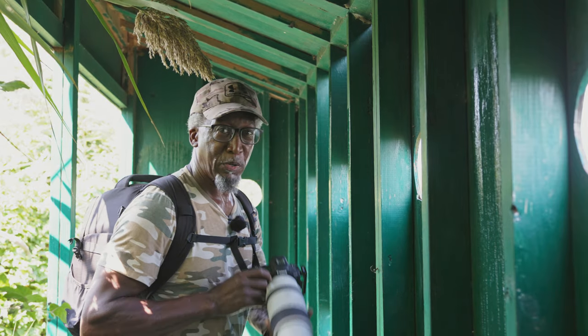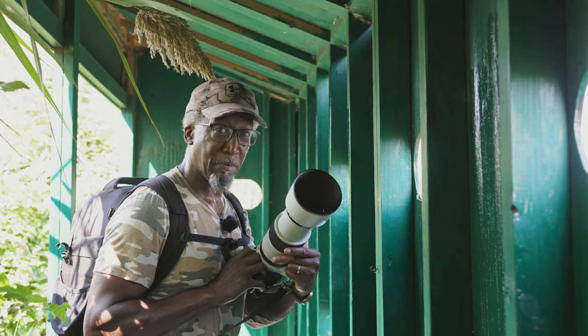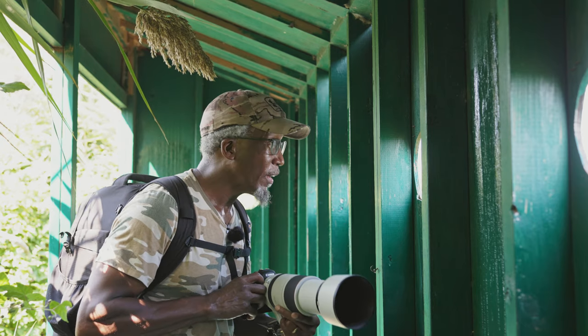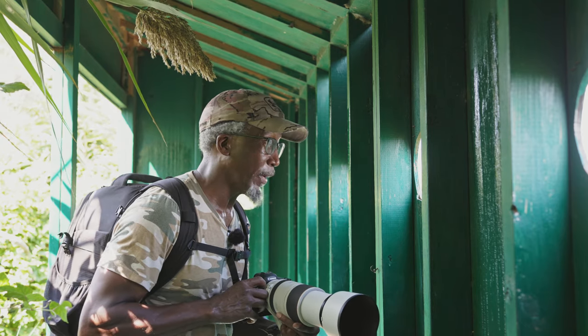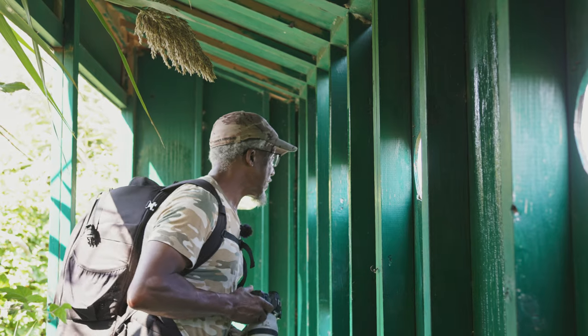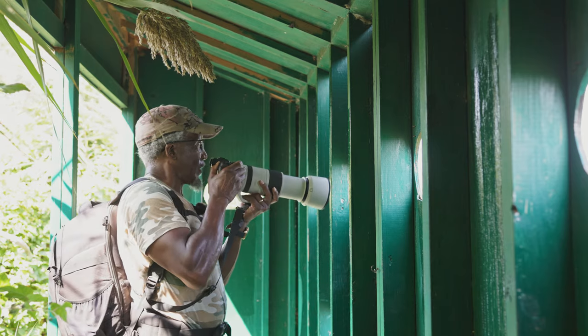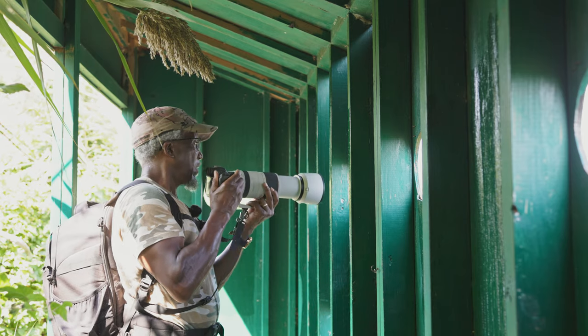Another thing I'm gonna have to get is a camera cover for this lens, because this thing is bright white. If I stick it outside, the birds will surely see it and go scooting off in the other direction. So I'm just gonna stay inside as much in the shade as I can. That's it. Stay right there, buddy. Stay right there.